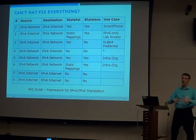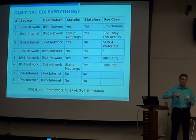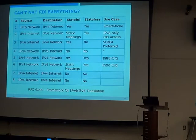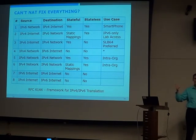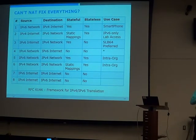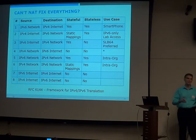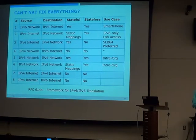Stateless is where I have an algorithmic mapping, where I use certain special addresses. When it sees that address, it recognizes it and just knows what to do with no state. So the cool thing about stateless NAT is if we reboot that router and then the connection comes back through, it still works because no state is necessary. However, it's not as good as it sounds, because when you look at the addressing restrictions, it's generally not very desirable, but it's an option.